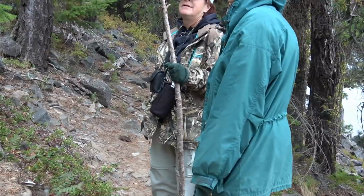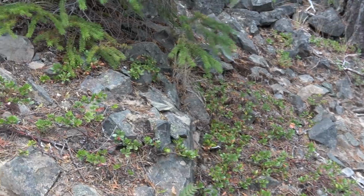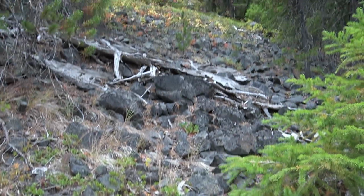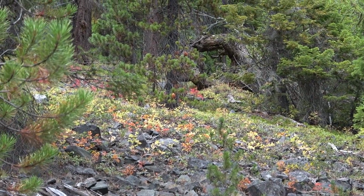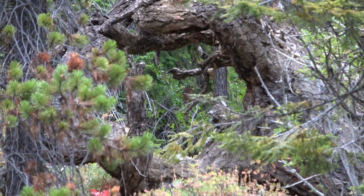Colors coming. Look at the hobbit area over there. It's pretty neat looking. I see that little tunnel. With all the colors, that little tunnel thing right there. It's beautiful.